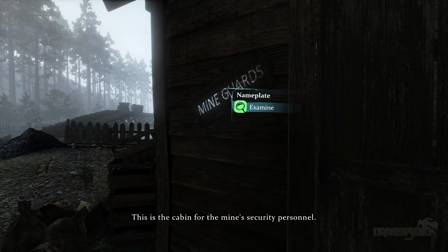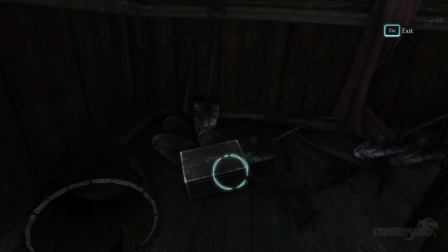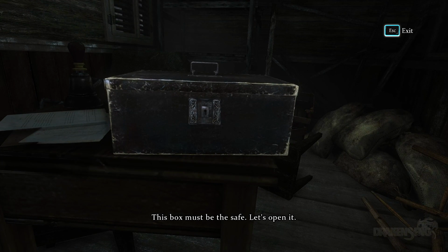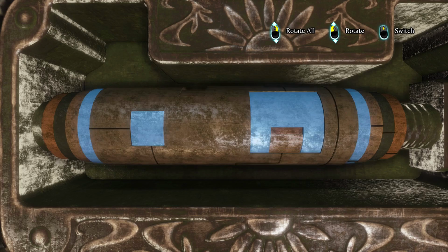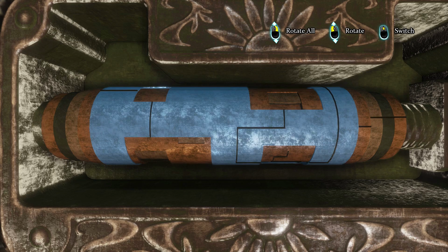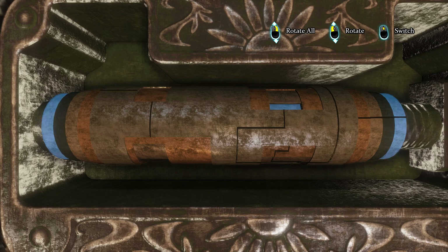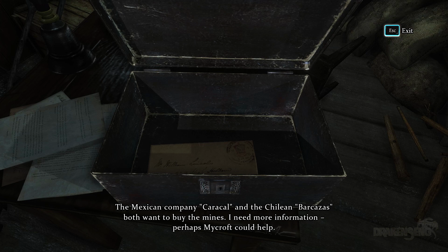This is the cabin for the mine's security personnel. This box must be the safe. Let's open it. The Mexican company Caracal and the Chilean Barcazas both want to buy the mines. I need more information. Perhaps Mycroft could help.